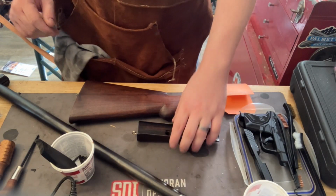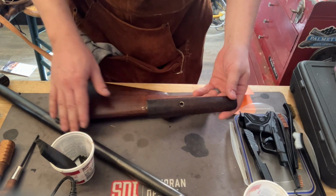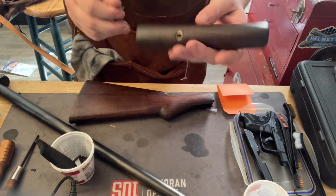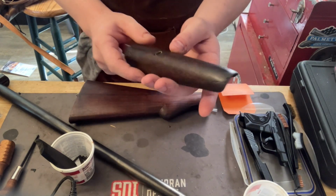Got everything stained. Just wanted to show how this looks. This turned out really good. The bluing turned out really good too. During the cleaning, I actually was able to find and show the brass that's here. So that's actually pretty cool too.